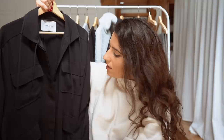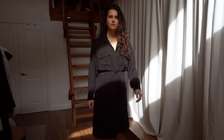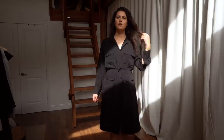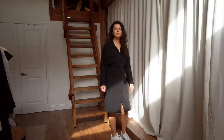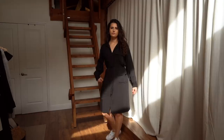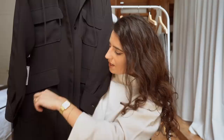This is by Babaton. It's a medium, and it's the Howitt dress. Not sure if I'm pronouncing that correctly, but yeah, this material is a dream. I don't know if you can tell, but it's a material that doesn't get wrinkled. It sits beautifully on the body. It's kind of heavy, very luxurious feeling, very expensive feeling. Absolutely love this. I love the pockets, and these are actual pockets. Not that I'm gonna put anything in there, but never say never. These down here are also pockets, and then it has the strings to be able to tie it in the middle.